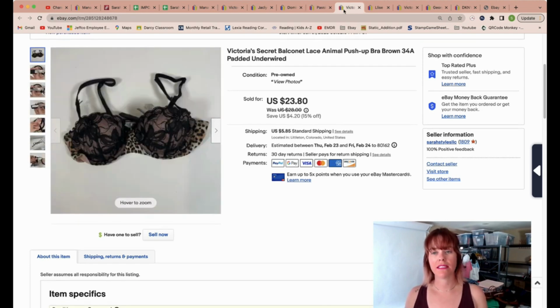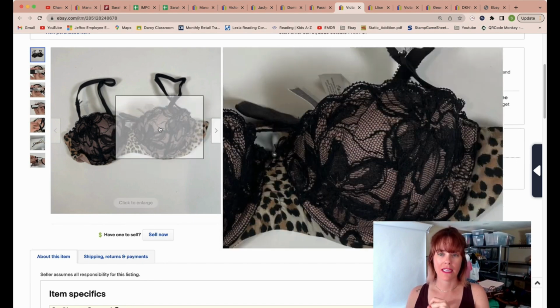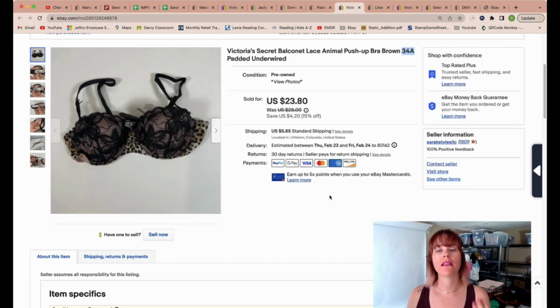The nice thing about this is the person who bought that also bought this, but look at this. We're looking at a smaller size here. You're looking at a 34A. However, it's leopard, it's lace, it's padded. It's something a little bit more unique. And those two bras actually sold together as a bundle.